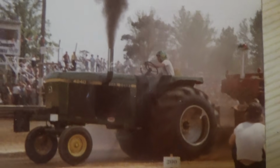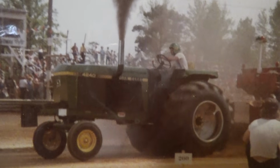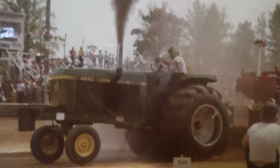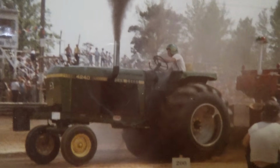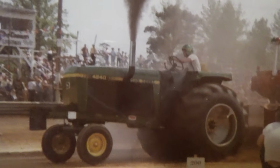There's Marty Gladhill pulling. I guess that was Tom's old tractor, Tom Savage's, I think. Marty will correct me if I got it wrong. But this is down at St. Mary's County, Budds Creek.